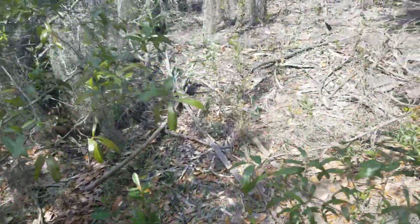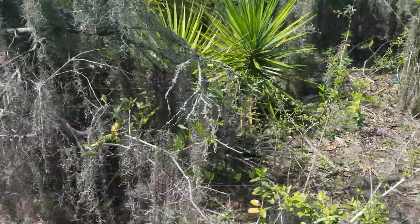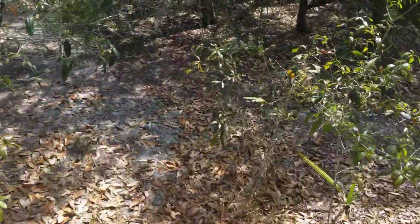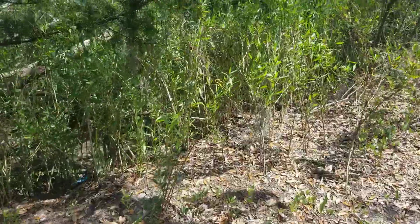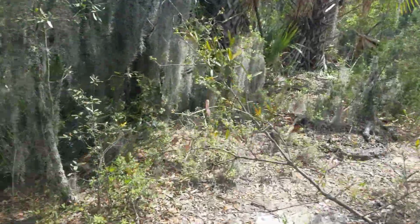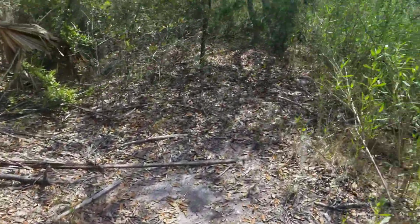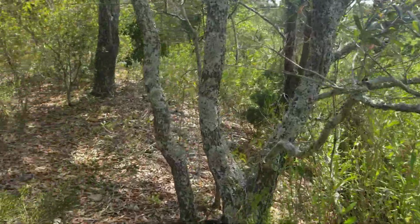I'm burning up, I'm not going much further. Well, I'm not going any further than this, because you can see it goes on down there a long ways. Probably another 1/8 of a mile, 1/4 of a mile. Yeah, this was a city dump, county dump, Glenn County, Georgia.